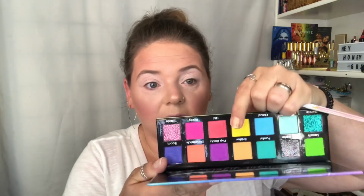I'm going to take the Brulee color, which is this color right here. It's like a corally orange. And I'm going to throw this in the crease. That's a beautiful color. And I did not go in super ham on this. It does not take much for this palette.